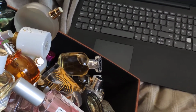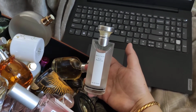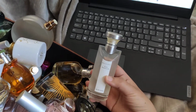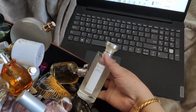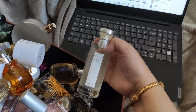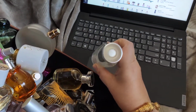Okay, and then another one is Bulgari Au Thé Blanc, which is white tea. I have this in 2.5 ounces, and I have the old package. This is my third bottle, by the way. The new packaging has gold hardware instead of this brushed silver, which actually I prefer. It's very clean looking, very classy, very Bulgari.